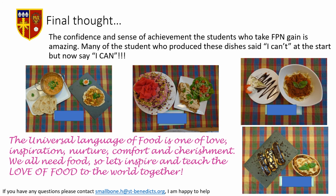And I'm not entirely sure where I found this quote, but it's a quote that I've written in my diary, and I've written in every single diary every year. And I just thought I'd leave you with this. The universal language of food is one of love, inspiration, nurture, comfort, and cherishment. We all need food. So let's inspire and teach the love of food to the world together.